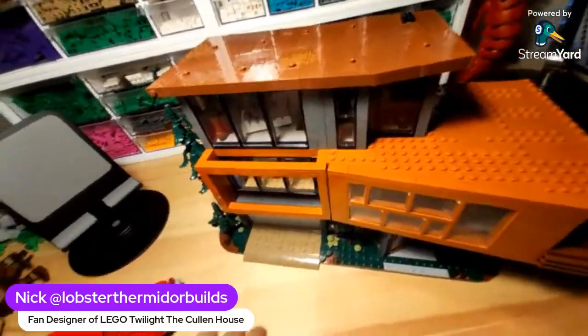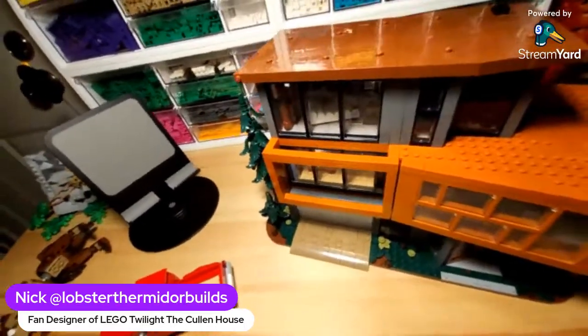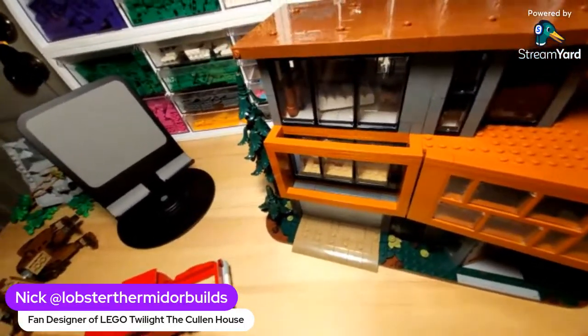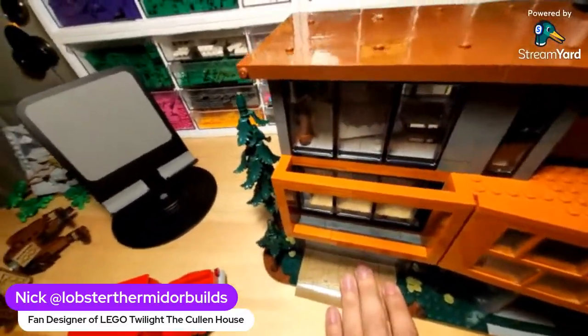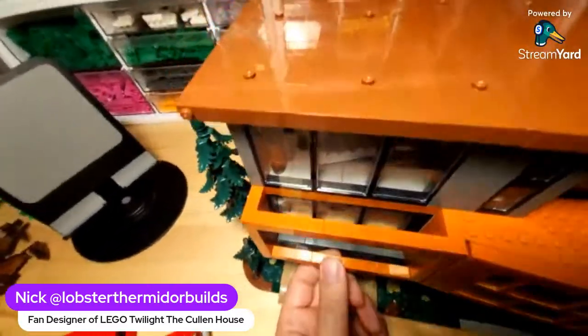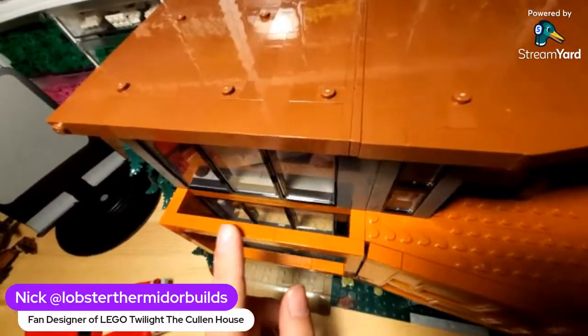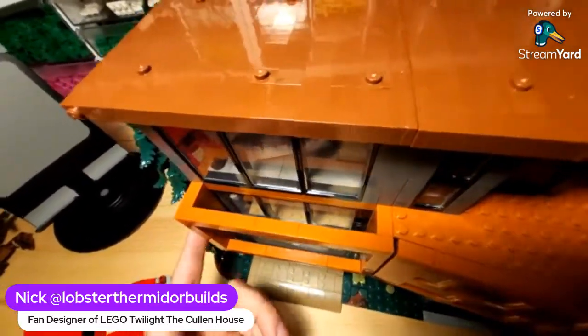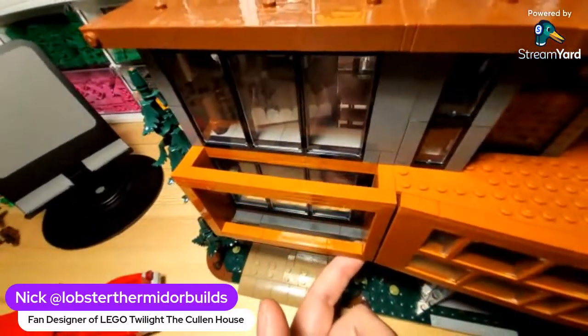Lego has to make sure that their products are strong enough to pick up and play with, and maybe have a kid play with, and not be frustrating while you're building. It needs to be strong the whole time. So making this floating frame around the windows, which is super iconic to the actual architecture of this house, is also an achievement.